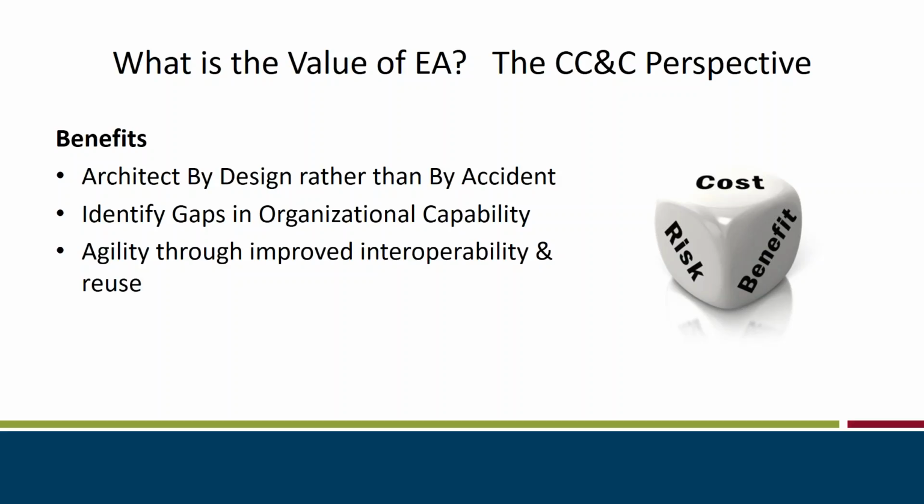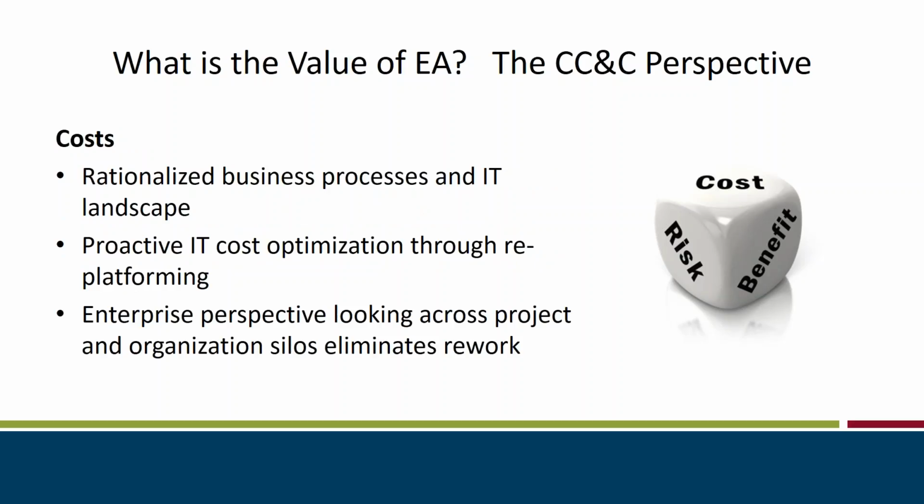Now let's look at the second side, which is going to be the cost part of the equation. What can enterprise architecture do to impact cost? Well, there's a few things. First, we drive rationalized business process and IT landscape. By making sure that we don't have overlaps in what we have available to us, it allows us to drive our costs down. We can drive proactively IT cost optimization through replatforming.